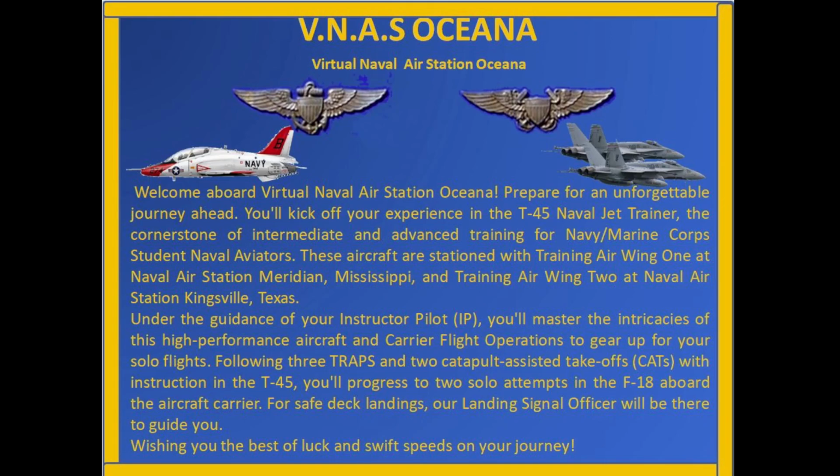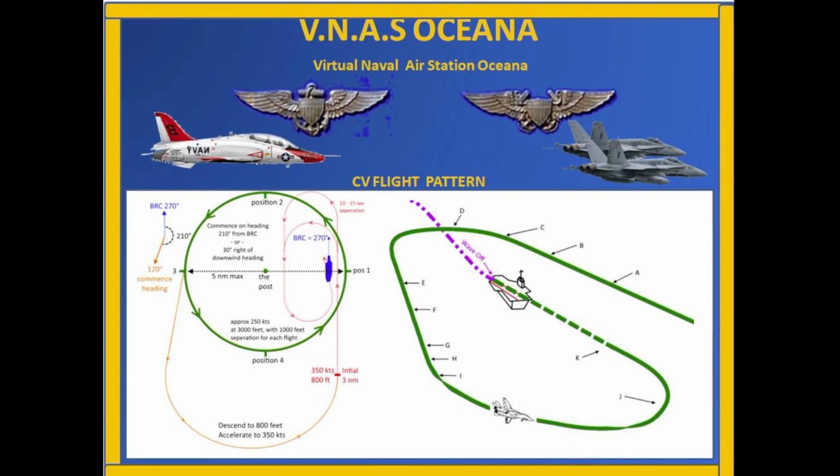Under the guidance of your instructor pilot, you'll master the intricacies of this high-performance aircraft and carrier flight operations to gear up for your solo flights. Following 3 traps and 2 catapult-assisted takeoffs with instruction in the T-45, you will progress to 2 solo attempts in the F-18 aboard the aircraft carrier. For safe deck landings, our landing signal officer will be there to guide you along the way. We are wishing you the best of luck and swift speeds on your journey.